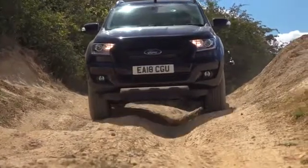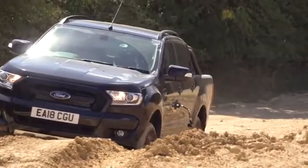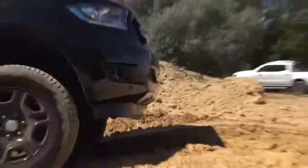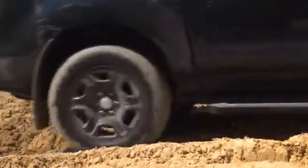In this limited version, it's got the sort of touch screeny thing in the middle. I think the engine's fairly refined, as you would expect a low-ish powered 2.2 diesel to be. Come on, just creep it through. Creep it through. There we go. A sort of long throttle pedal for creeping around.